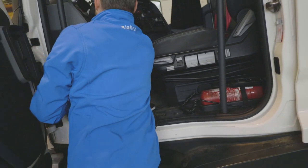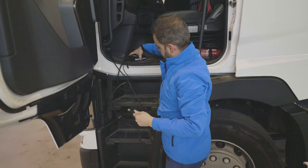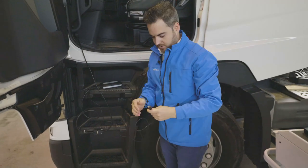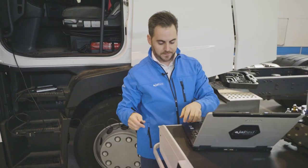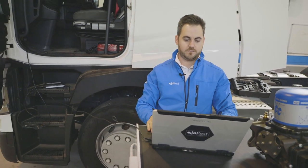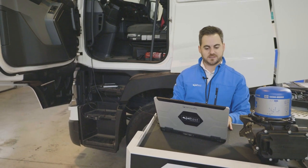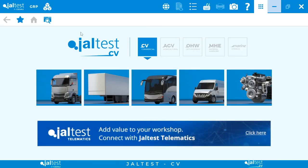Make sure that the key is on and connect the USB cable to the laptop. All right, so everything's set in order to connect to the vehicle with Jaltest. Let's go to see it. Let's go to select the vehicle.